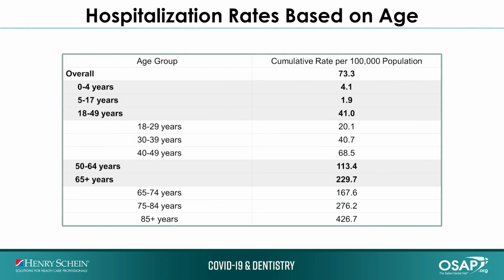If you look at the hospitalization rate based on age, you can see a breakdown here that's a little bit different. If you look at the number between 18 and 49 years of age, that is 41% of the hospitalization rates. That is a significant number. Now, as you can see, as you get older in that age grade, it's going to be higher. So if you're between 18 and 29, it's only 20.1 cumulative rate per 100,000 in the population. But if you look at 40 to 49, it's 68.5 per 100,000 population.